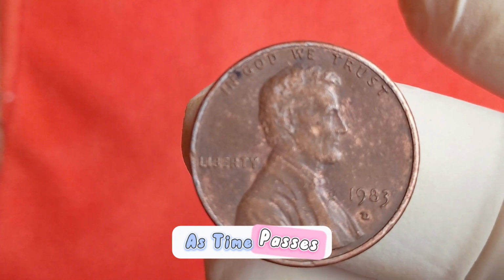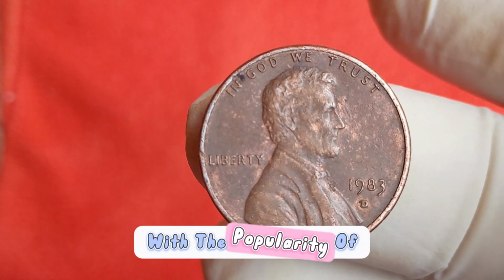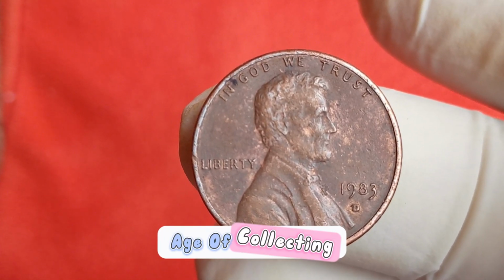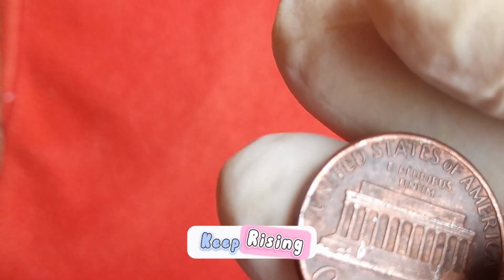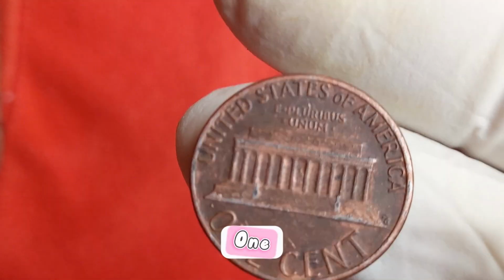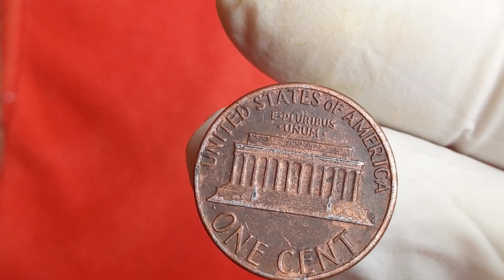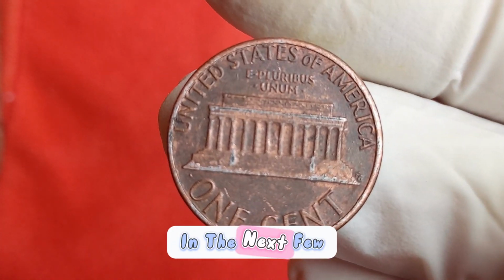As time passes, these coins only become more scarce and more desirable, with the popularity of rare coins surging across the world, especially in the digital age of collecting. The price of the 1983 D penny is expected to keep rising. That means if you're lucky enough to own one, hold on to it, or have it authenticated and graded right away. You could be sitting on a fortune, and the value could go even higher in the next few years.